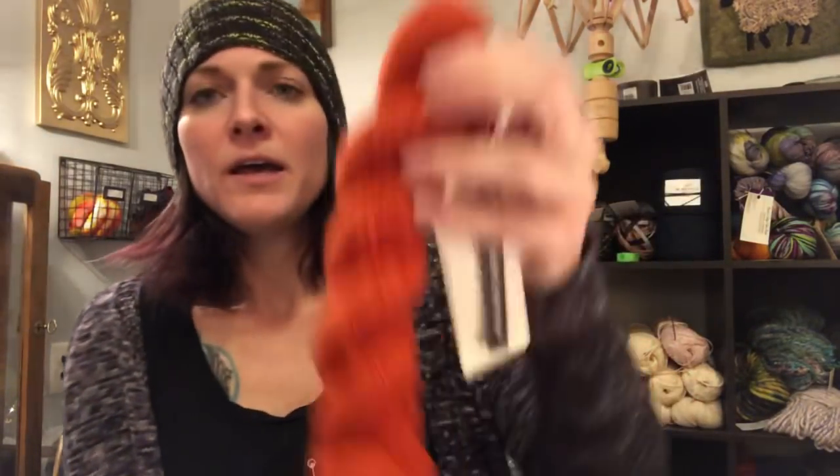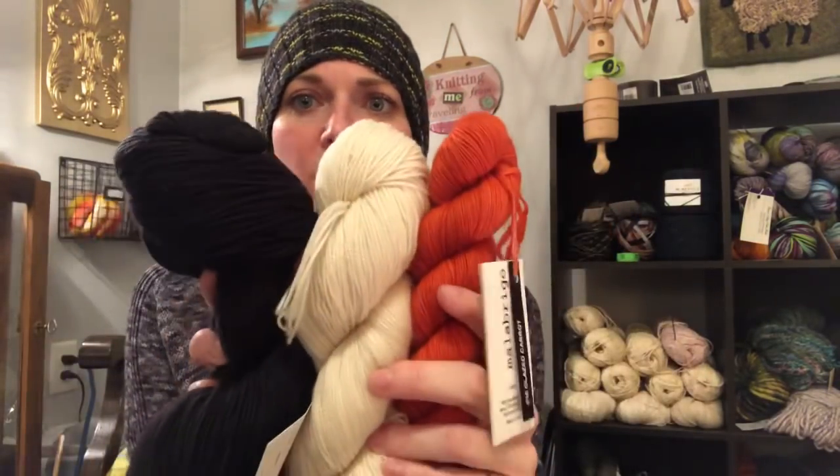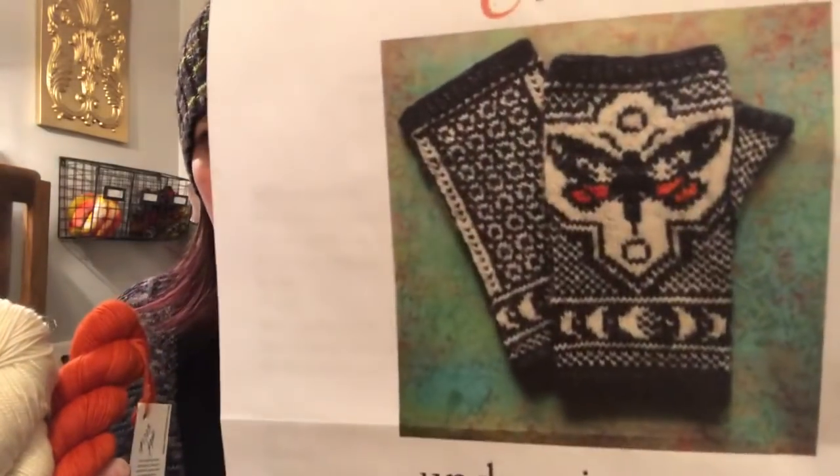And then I also have this lace-weight Malabrigo lace in glazed carrot. I'm just going to hold it double, and that's what I'm going to do the little orange in the wings with. I'm so excited. I'm blaming Marina for this.